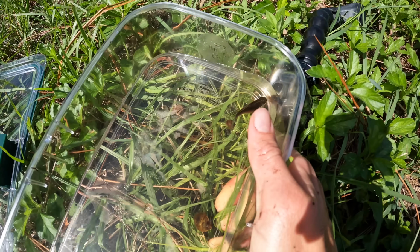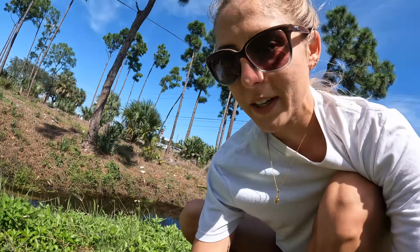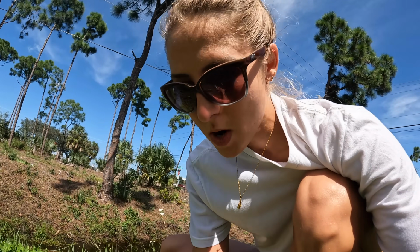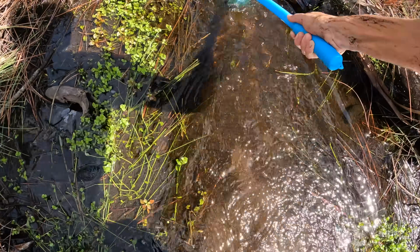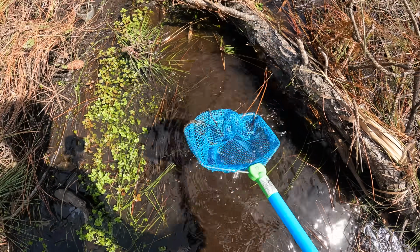I'm pretty sure it's a molly. In the comments below, if you know what type of fish this is, if it's a freshwater molly or just a very big minnow, let me know. Got a little baby. Oh, look at that thing.